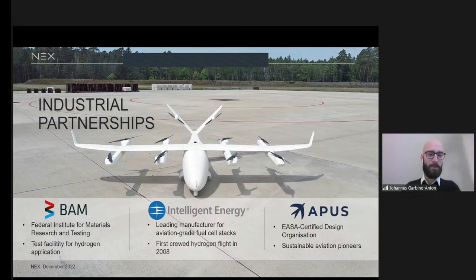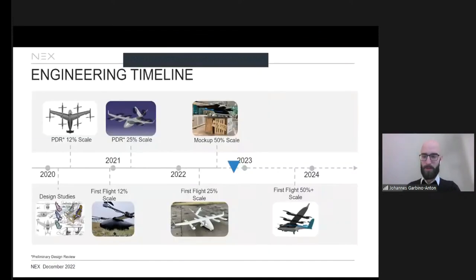BAM, the German Materials Research Institute, we have a small research partnership with them, and we are allowed to use their dedicated airspace. It's an EDR just south of Berlin, where we can do most of our flight testing. And we have a few more technology partnerships coming up. But that's for early next year, let's say.